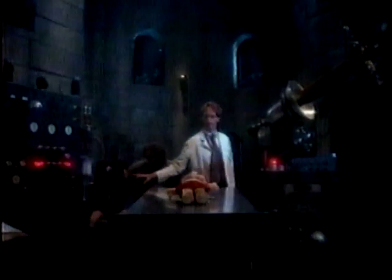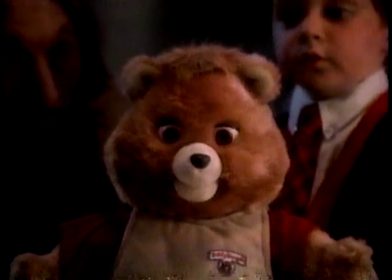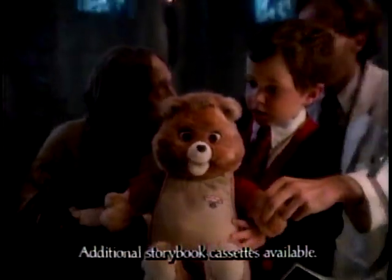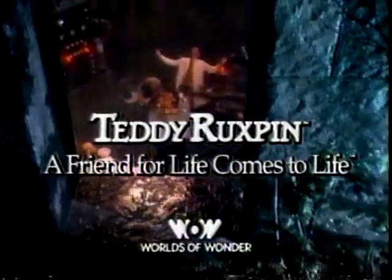Hi, Dad! Ah, my son. Now we are ready. It's bound to work this time. I've failed again. How about these, Master? Hi there. My name is Teddy Ruxpin. How are you today? Fine. Well then, I would like to tell you... It's alive! The world's first animated storytelling bear. It's alive! Now available at stores everywhere.